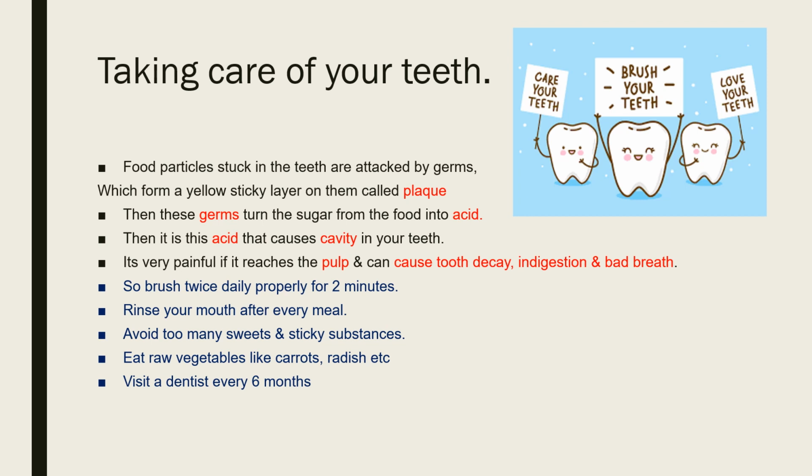So obviously we all know teeth are for us to eat, chew and grind food. When you eat your food, a lot of times food particles get stuck in your teeth. When they get stuck, they get attacked by germs. I'm sure we all must have noticed on your teeth there's some yellow sticky layer. These germs form a yellow sticky layer on your teeth, which is called the plaque. Now these germs have made their house in your teeth.